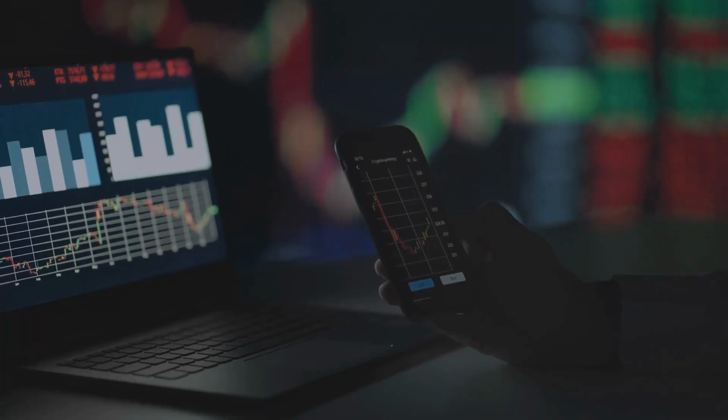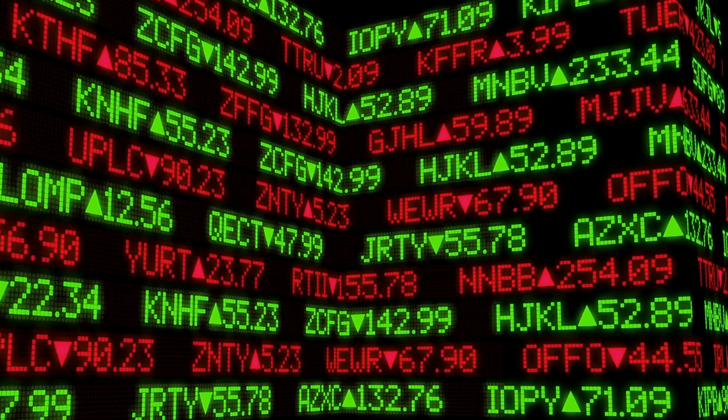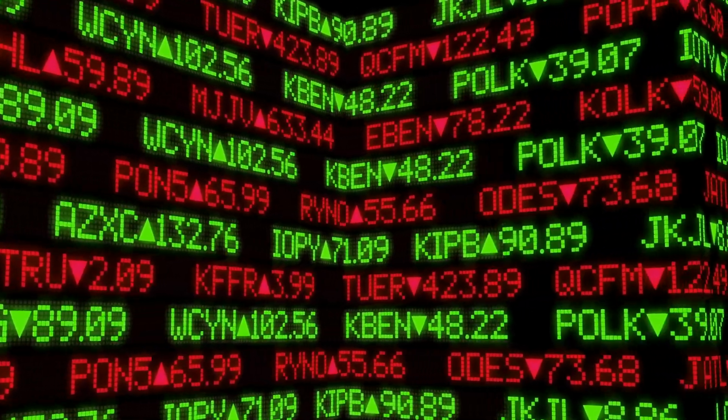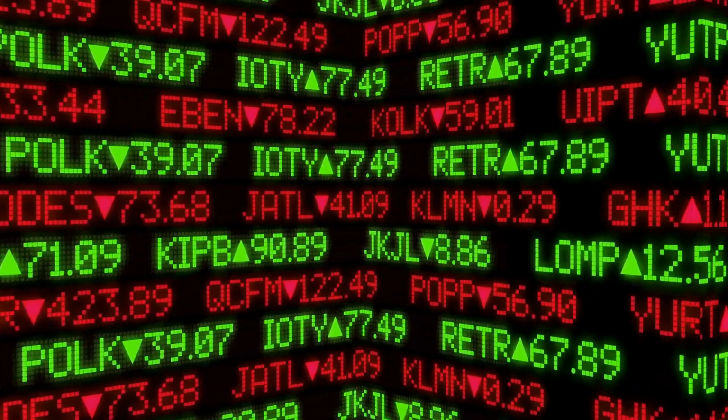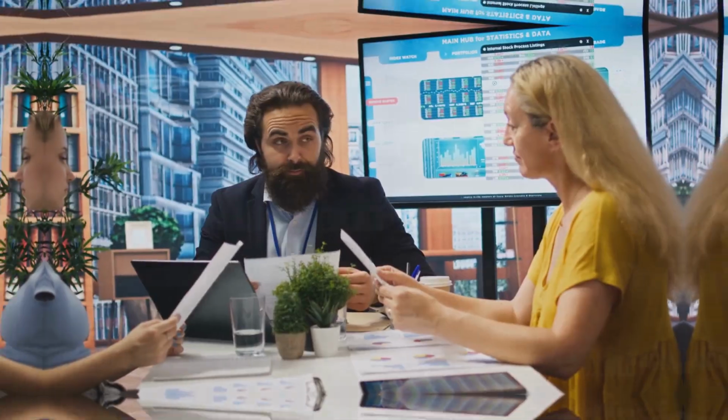ETFs offer a way to invest in multiple assets without needing to buy each one individually. For example, if you want exposure to the technology sector, you could buy a tech ETF rather than researching and buying individual tech stocks. This makes it easier and faster to diversify your portfolio, spreading out your risk.